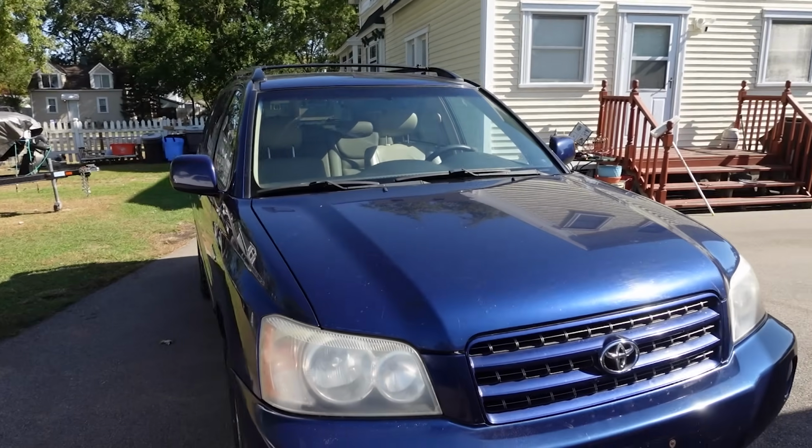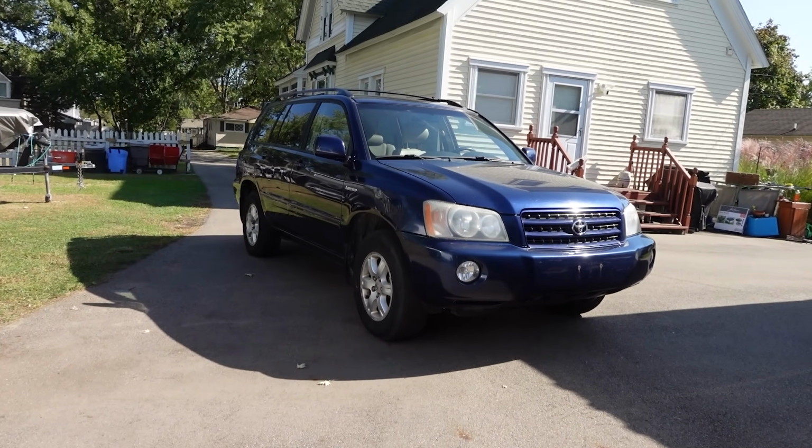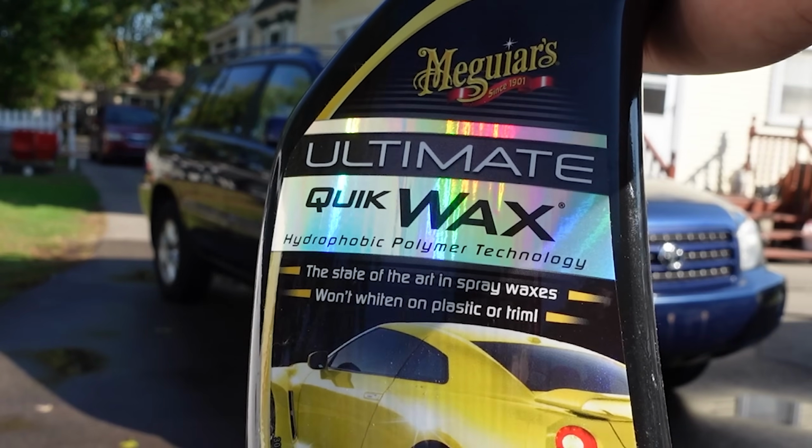You guys already saw me wash the car once. There's still some dirt up there, and it's dirty along here. So I think we're just gonna do a classic little before, and there's our after with the Rain-X wash. So now I'm pretty confident that this thing's actually clean now. Let's put a little quick wax on it.